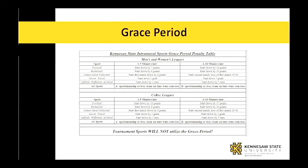However, teams will be penalized in accordance to the chart you see on screen. So for men's and women's leagues, with a team being 1 to 5 or 6 to 10 minutes late, it's going to vary based on the individual sport what a team will start penalized by.